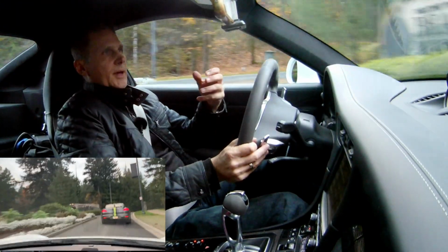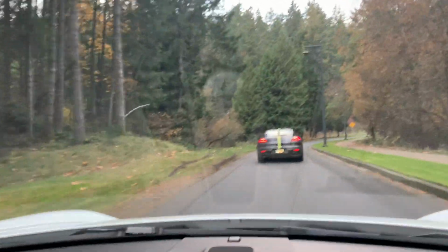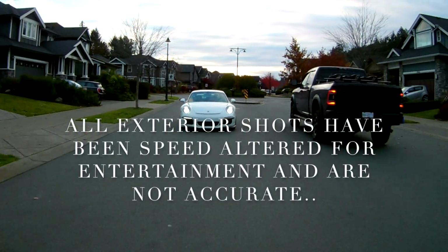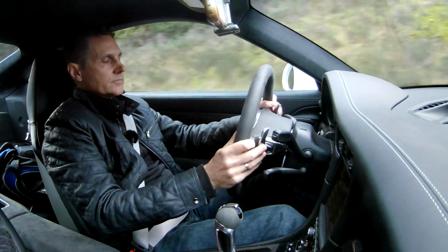First thing you're going to notice about this car is that it's very sporty. You feel everything on the road. So every road surface, for better or for worse, you're going to feel it. If it's a lousy road, you're going to feel that. If it's a good road, you're going to enjoy that. This doesn't pull any punches. It's not rough. It just tells you what's going on with the road surfaces.